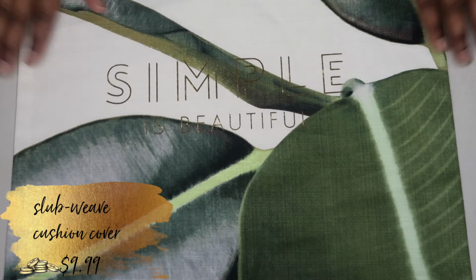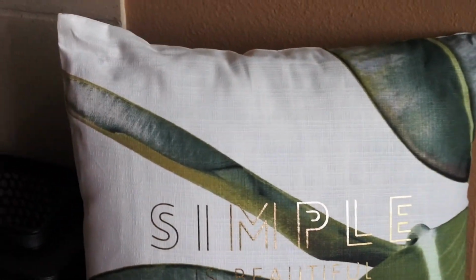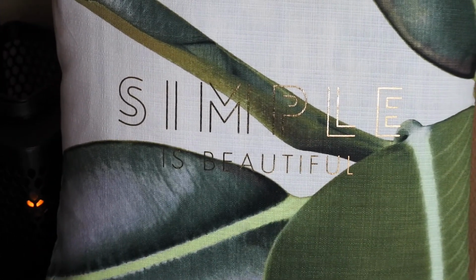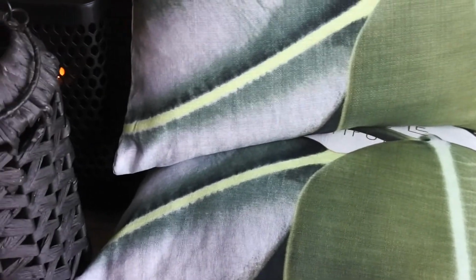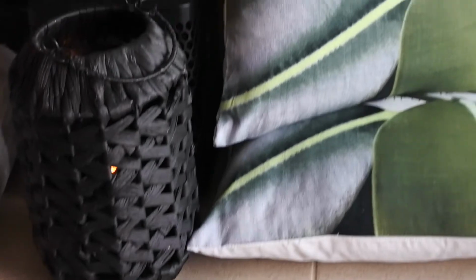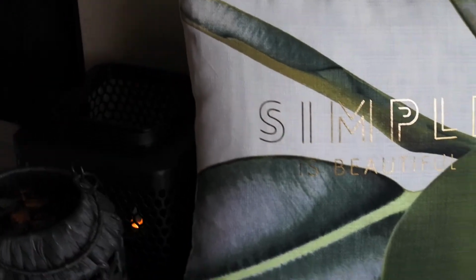Also for outside, I got 2 new pillow covers. If you know nothing else about me, you absolutely should know that I stand for cushion covers, and H&M Home never disappoints. These leaf patterned pillow covers I thought would be perfect for the pillows that I keep outside. They are a slub weave, perfect for the outdoors, but if I wanted to use them inside, I could also go ahead and do that, adding more greenery to the living space. My favorite feature is that in a subtle gold text, it reads, "Simple is beautiful." That sums up everything.